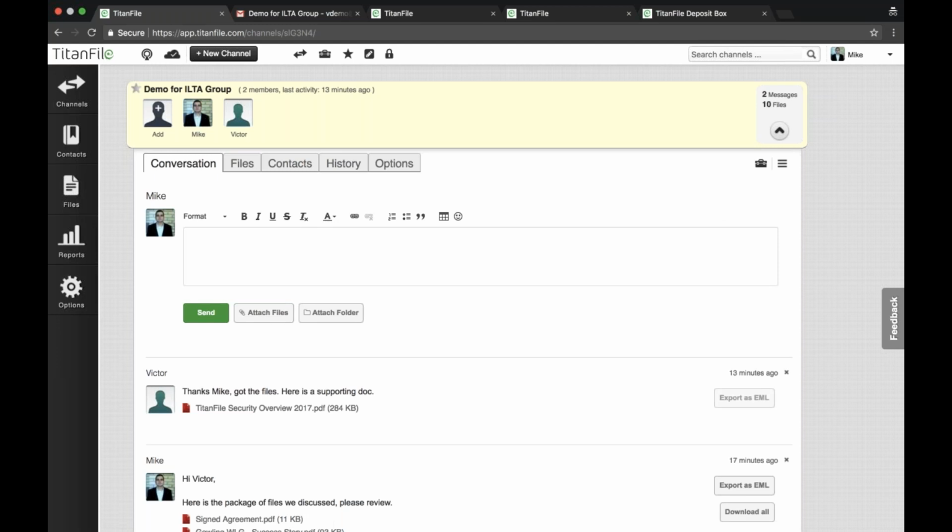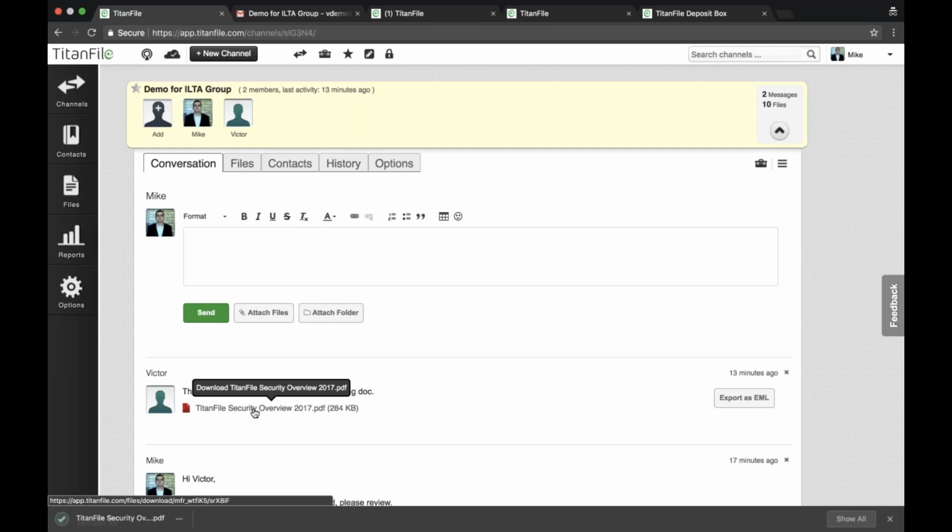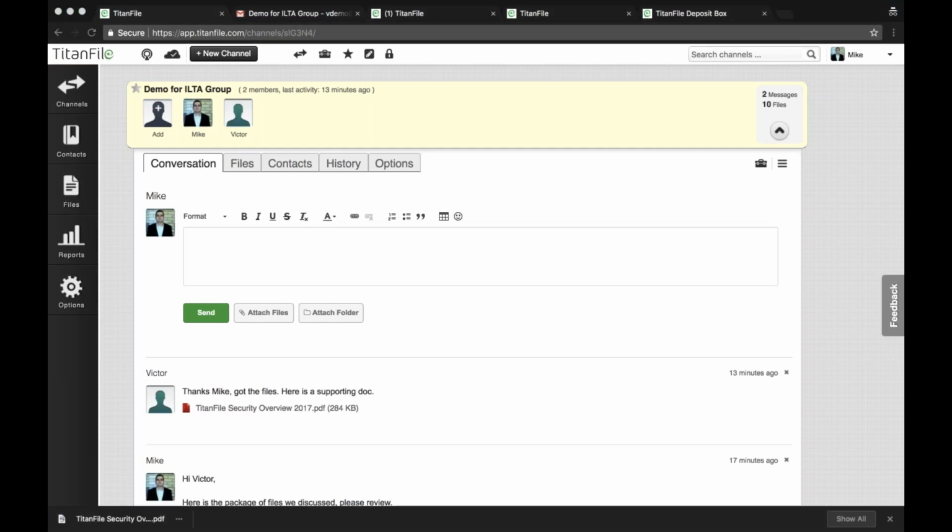Similarly, on the way back in, if you receive a file, you can see right now I have it configured so that when I click on the file to download it, it's downloading it to where my Chrome preferences, my web browser preferences, are, which for me is my downloads folder. But you can have it configured so that you have the option to file it directly into the appropriate matter folder in iManage if you want to take it directly there versus bring it in locally first. Great question. Thanks, Donna.